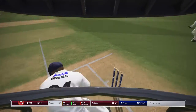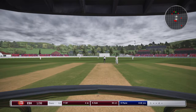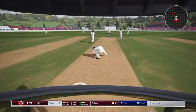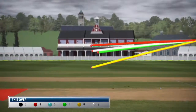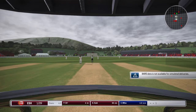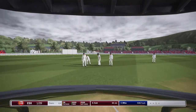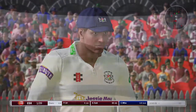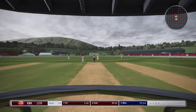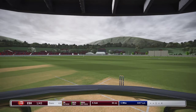Oh, that's got to hurt. Misjudged that one. Swing and a miss. Essex take their score to 1 for 38. Doesn't play that one well. Good effort, 4 runs.